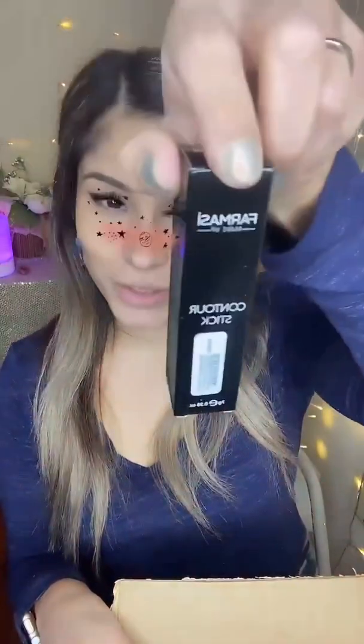Two lashes. What else did I get here? A contour stick. I forgot. I got a contour stick to try this out. I'm so excited about that. Whoop, whoop. What is this?